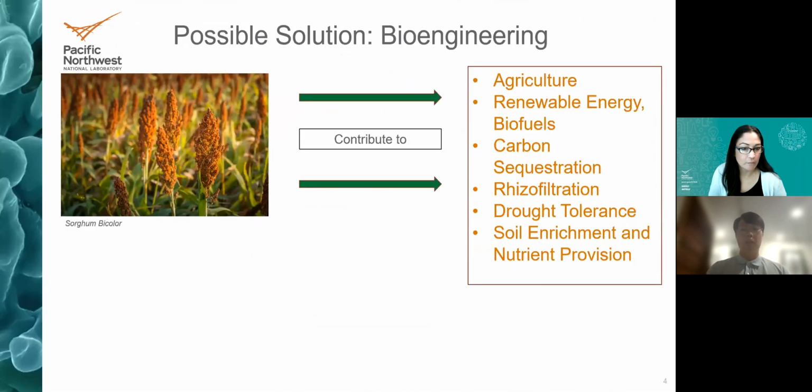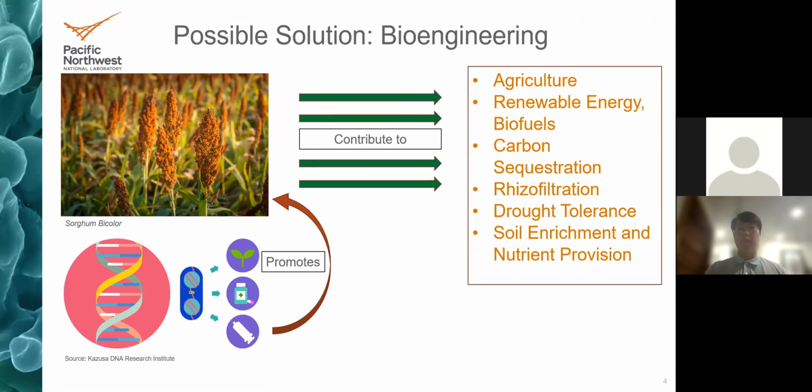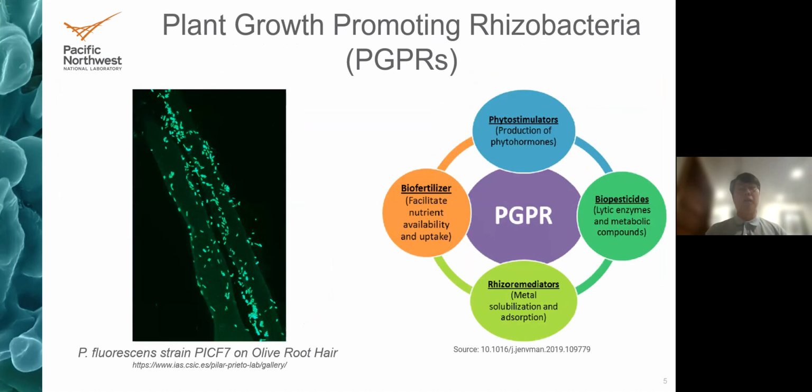We already harness plants for uses such as renewable energy and agriculture, but we plan to use engineering to further promote and access the potential of using plants. So we plan to specifically target plant growth promoting bacteria, known as PGPRs. Plant growth promoting bacteria have a symbiotic relationship with plants. They provide valuable tools for plants, such as pathogen protection, in exchange for habitat and food.